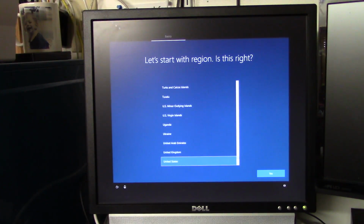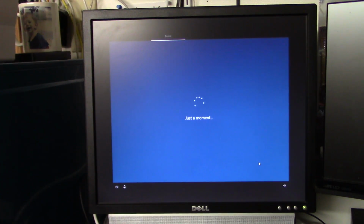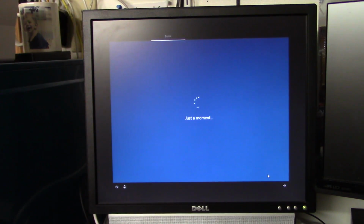Alright, we're at the out-of-box experience. I don't know if it's still called that or not, but I'm just going by what it was called back in the XP days. Okay, we are indeed in the United States, and this is a US keyboard layout. Do not need a second keyboard layout. Now I was going to set up the network, it looks like, which I doubt there should be much to, since it's just an Ethernet cable.